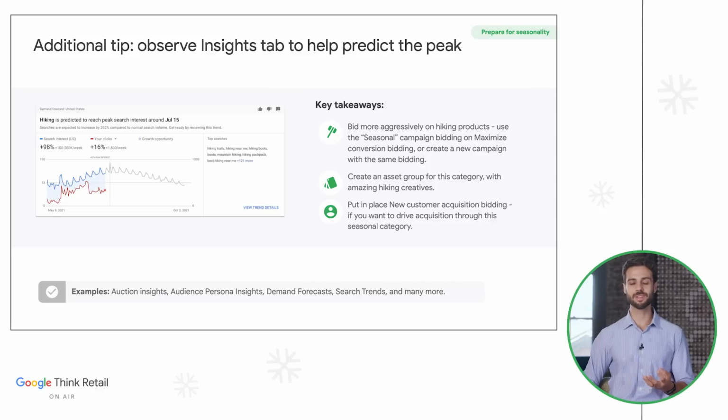So this report is actually going to be super helpful for you to identify new opportunities and use that to optimize your campaigns moving forward. Maybe you're seeing that there is a high search trend for a specific category that you normally sell. So you can use this information to create a new asset group or maybe a new campaign.